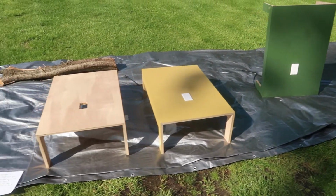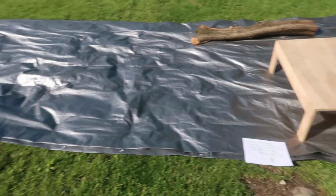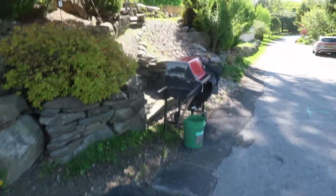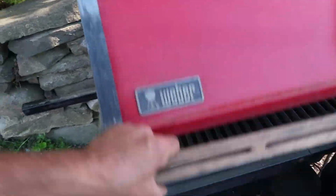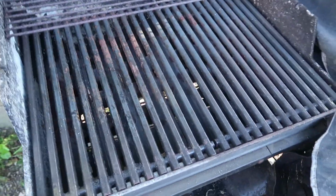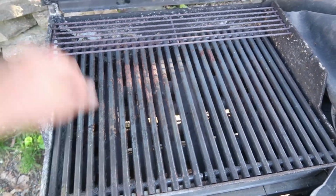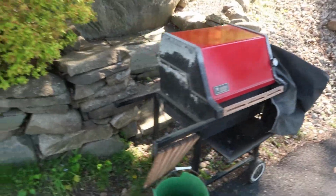I wonder if a lot of piles came out while I was gone and people snatched them up. We'll find out. I don't have my glove on right now because I don't have high hopes for this Weber grill. It's a nice pretty red one though. What do you think? Yep, just as I thought. It has the grates, but they're not stainless, they're not cast iron, and therefore they're worthless. But it was worth a try.